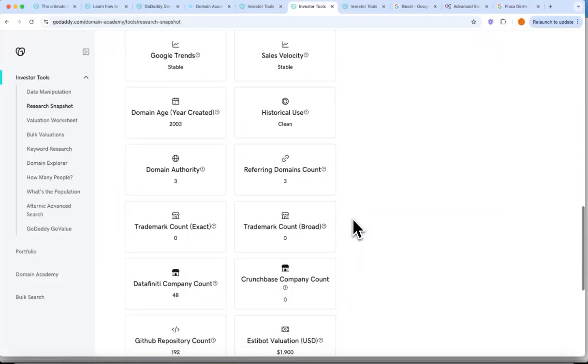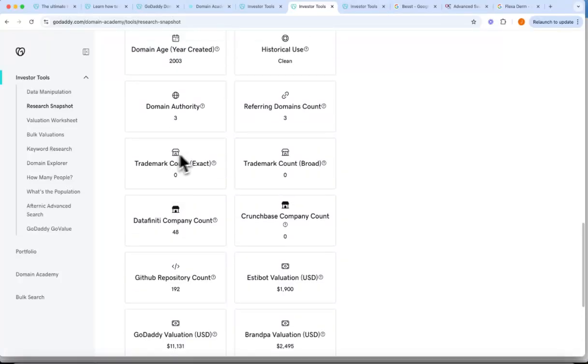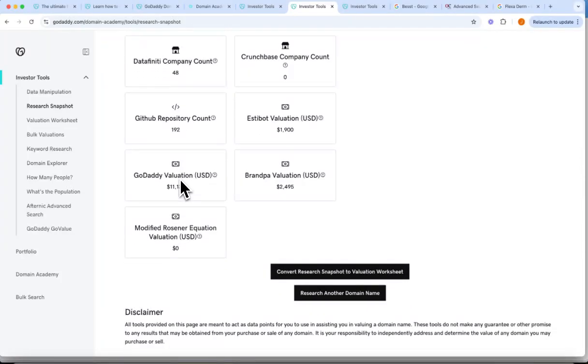And when we look down here, I figured that we would see some companies that are using this, and there's almost 50 companies that are using this, right? There's no trademarks, which is good and bad. If there's a lot of trademarks, then that shows that people really value this name and they want to protect this keyword in commerce use. So they want to show the importance of its use in commerce. But having no trademarks isn't necessarily a bad thing. That means that you'll have wide open opportunities to use this name for pretty much any commercial use. And you can see that the automated valuations are much higher.